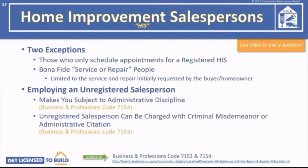There are a couple of exceptions to note. First are those who only schedule appointments for the contractor or registered HIS, and bona fide service and repair people. These are the folks you call out for repairs, including for things like air conditioning, heating, and plumbing. But those service and repair people are limited to the work that was initially requested by the buyer or homeowner. For example, if your AC goes out and you call an HVAC company to come out, the service person does not have to be a registered salesperson. But if they go beyond the repair itself and sell you a new HVAC system, they would have to be a registered HIS.